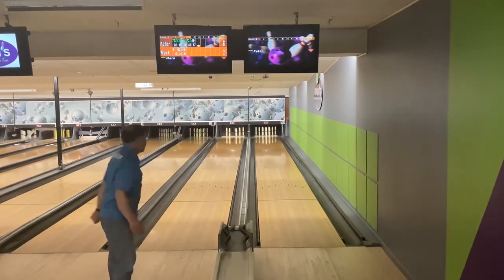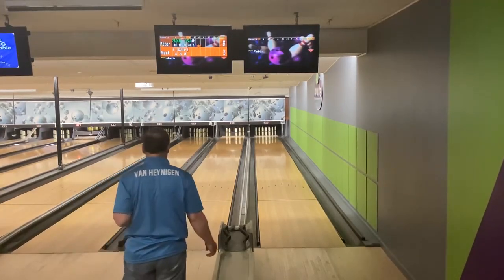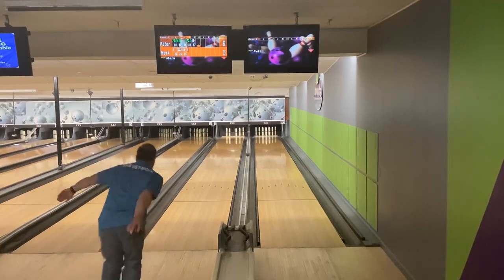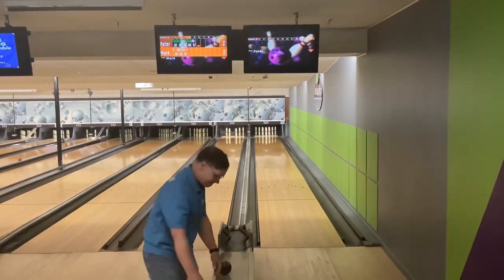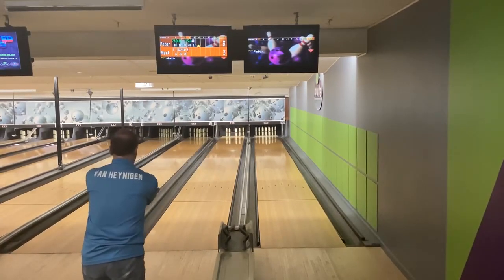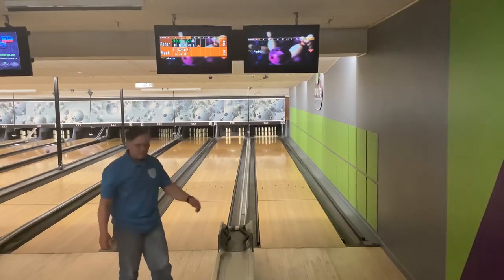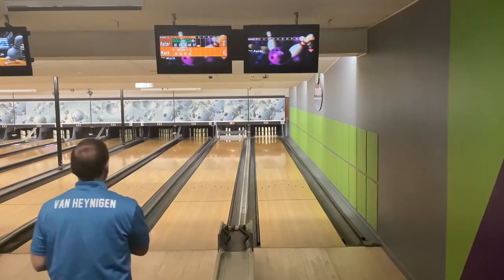Very full on the headpin. Almost a spread eagle, but he got the 7 to go. He's trying to figure out a way to make this spare, but sometimes you just have to take your medicine and go for a 10, or as many pins as you can get. And a 6 bucks. 41 through 4. So he's down 7 in the string. Not every spare is realistically makeable.